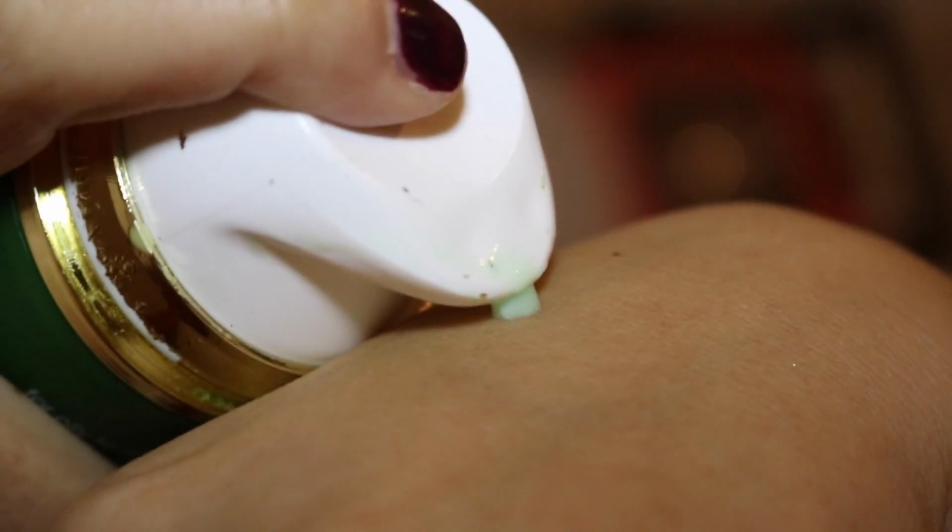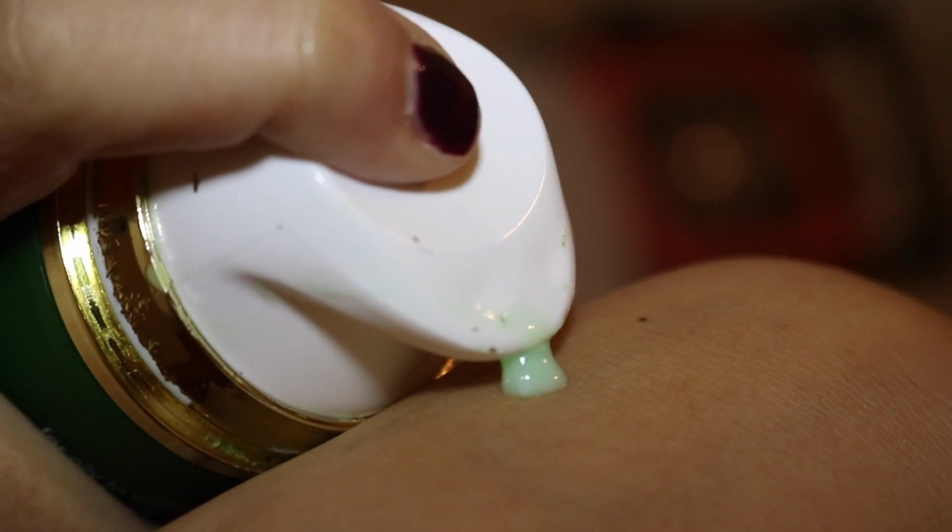And it's basically like a toner. You can use it with a cotton pad. I tend not to do that because I find that the cotton pad wastes more product. So I just use my fingers. I dab it in my hand and then I just kind of dab it on my skin. I let that air dry, sit there, and then I'll go in with my moisturizer.